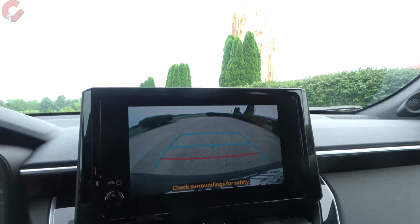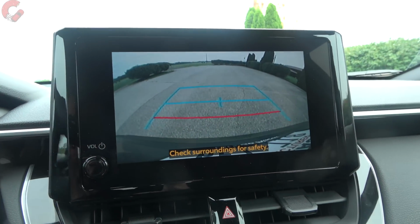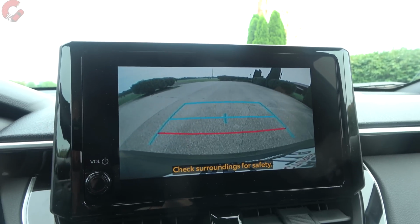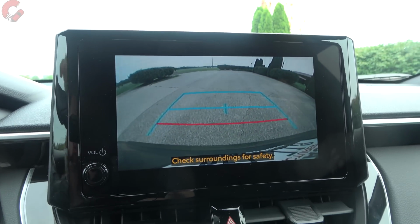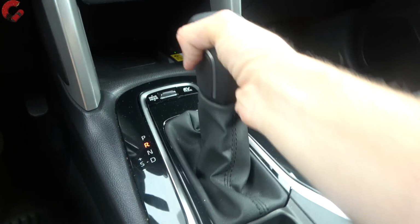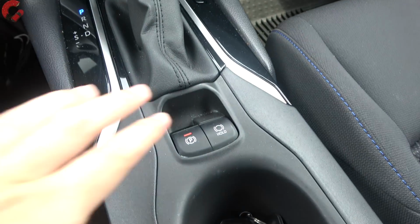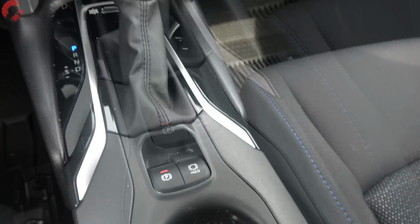When we head into reverse, this is your backup camera. This is what comes standard. As you can see, we do have a guideline, but it is not active trajectory. And if you want parking sensors, you will have to choose the XSE trim level. Back behind the shifter, you have your electronic parking brake and your brake hold function.